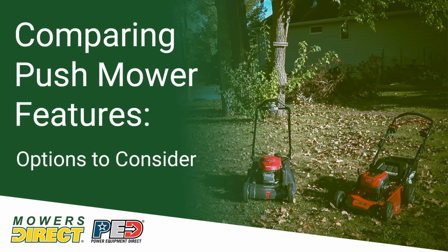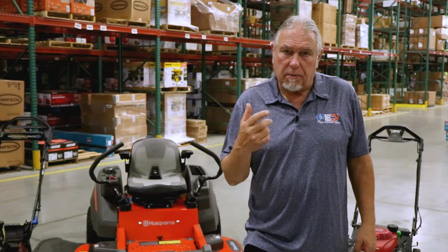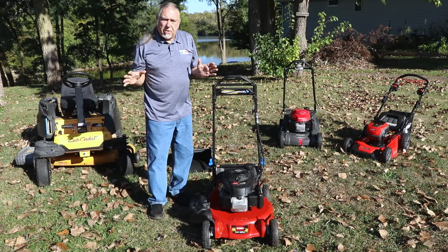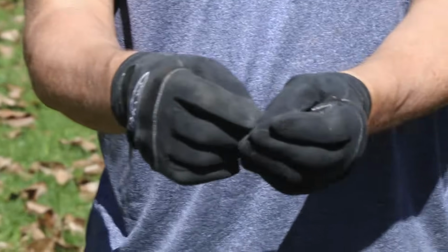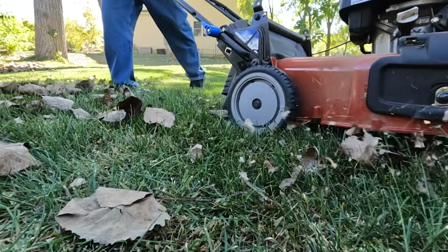What we're going to do today is talk about the different features between how these mowers perform in the field. Most mowers are 3-in-1 mowers. You can either side discharge, bag, or mulch. You might want to bag during the year when all of your leaves are on the ground in the fall like this. Mulching is very good because those leaves will get cut up in very small pieces. They actually become fertilizer and food for the lawn.